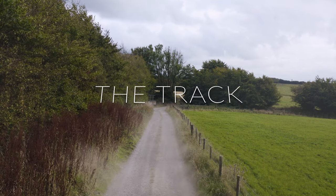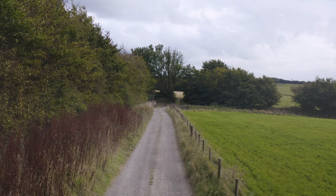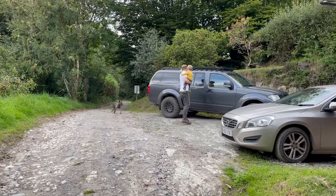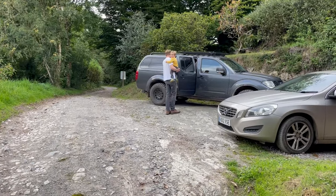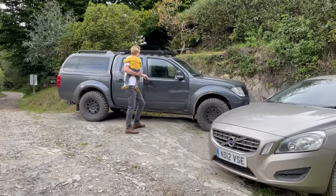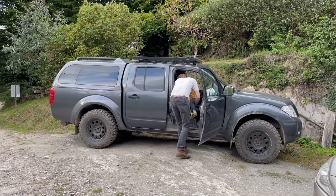It's a slightly weird thing to be making a video about a track, but the track is one of the most important elements to our property. The track is roughly a mile and a quarter long, is a rough stone lane with numerous potholes, sharp stones, and general peril if you aren't used to driving on rough terrain. Over the course of our time here, we've seen people get stuck in the verges, smash their sumps, and blow tyres.